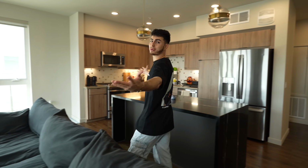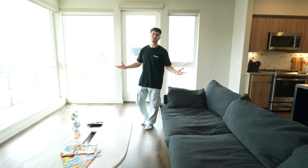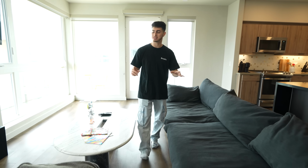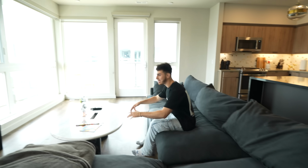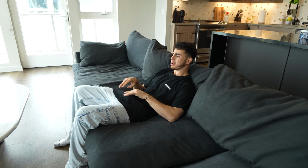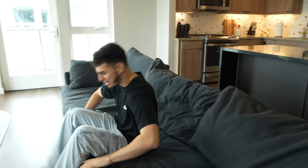So this is by far my favorite part of my apartment, the living room. Right here, I got the black couch to match the black island. It's literally perfect. I designed this entire place myself. I got the coffee table, white top with black legs. And guys, this couch, you just sink in it. It's my favorite ever. No wonder why I don't use the office. I get my laptop and I just sit here. Maybe that's why I don't get any work done. Let me show you guys my bedroom.